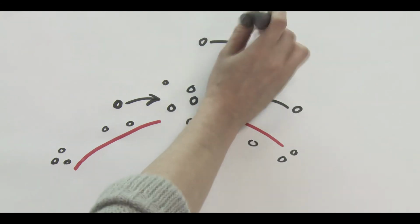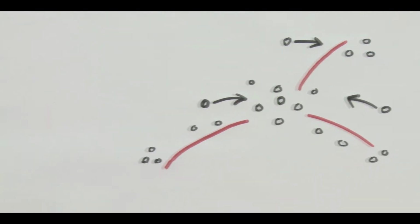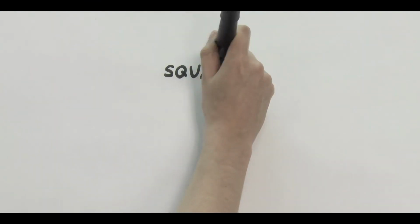The exact pattern we see tells us about how gravity has pulled these galaxies around during the history of the universe. But what we're doing with this generation of telescopes is just the beginning.